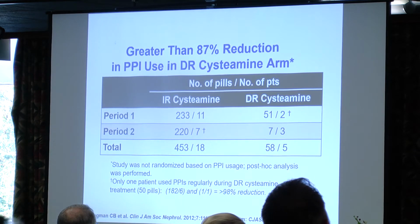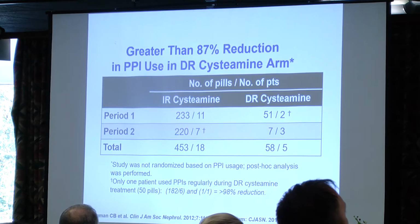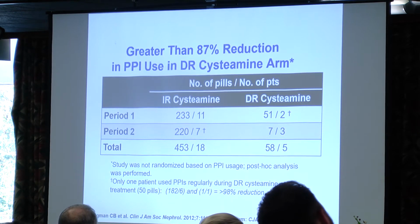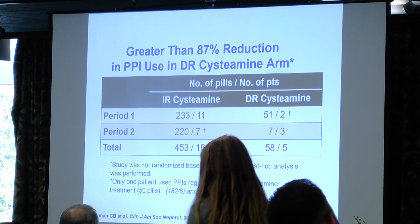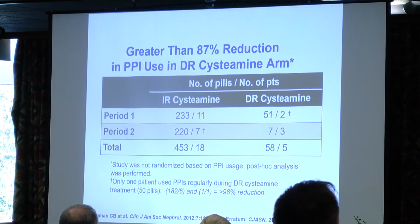And I just want to point out that in this randomized study, when patients were using the immediate release cysteamine, marketed as Cystagon, 11 patients took 233 pills when they started on the Cystagon, and during the time they were then switched off the Cystagon to the delayed release cysteamine, now marketed as Procysbi, 2 patients used 51 pills. When patients were started on the delayed release cysteamine at the beginning of that trial, 3 patients used 7 pills, whereas when they were switched back to the immediate release cysteamine, 7 patients used 220 pills.